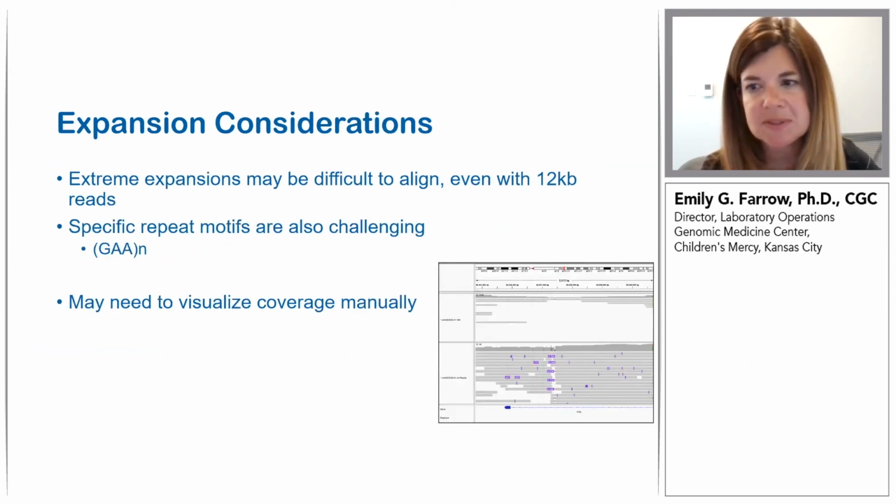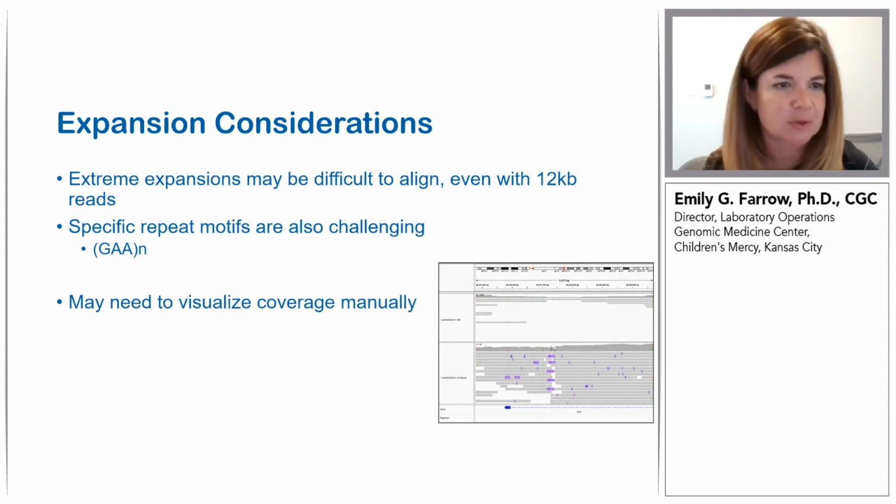So although the sequencing of expansions is far improved with long reads, there are still some considerations and opportunities for development. Extreme expansions may be difficult to align even in the face of 12,000 base pair reads and may lead to reduced coverage to be aware of.